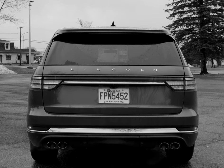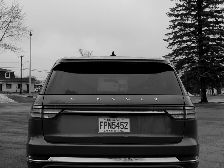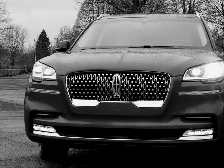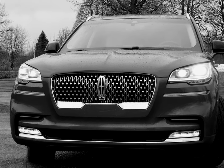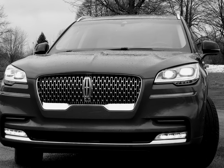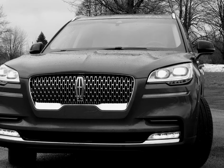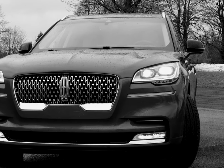Now, it's important to talk here in 2021 that this is now an SUV-only company. They have completely killed off the only two cars that they were selling, the Continental and the MKZ, which we actually talked about last year, thinking they might bring it back as the Zephyr, but those are both dead in the North American market. We are left with four crossovers and SUVs to fill the Lincoln portfolio.